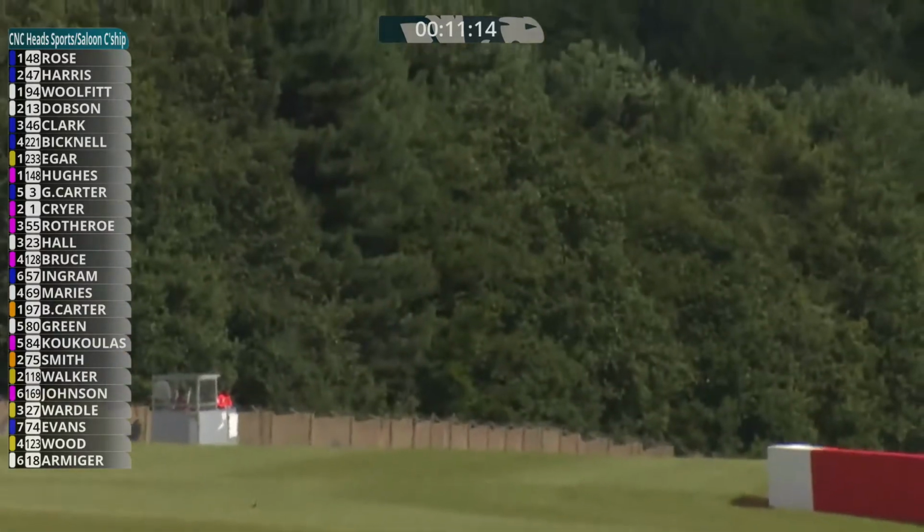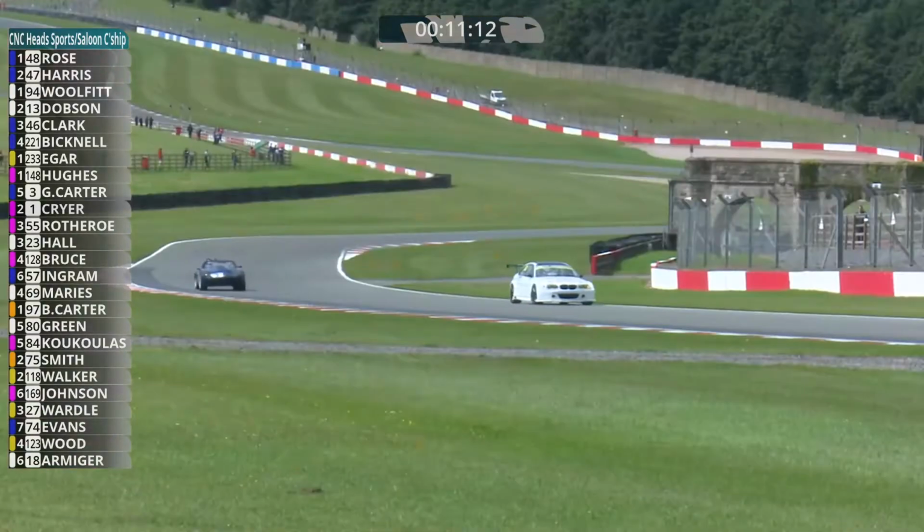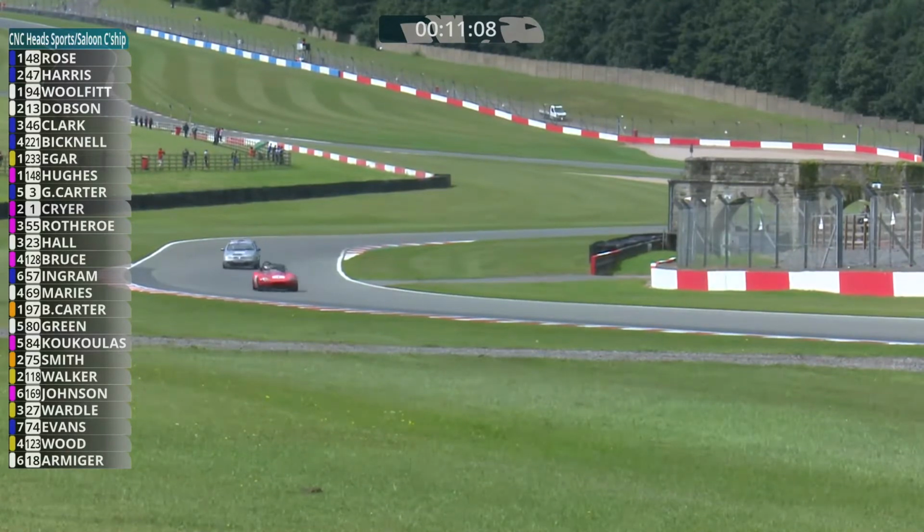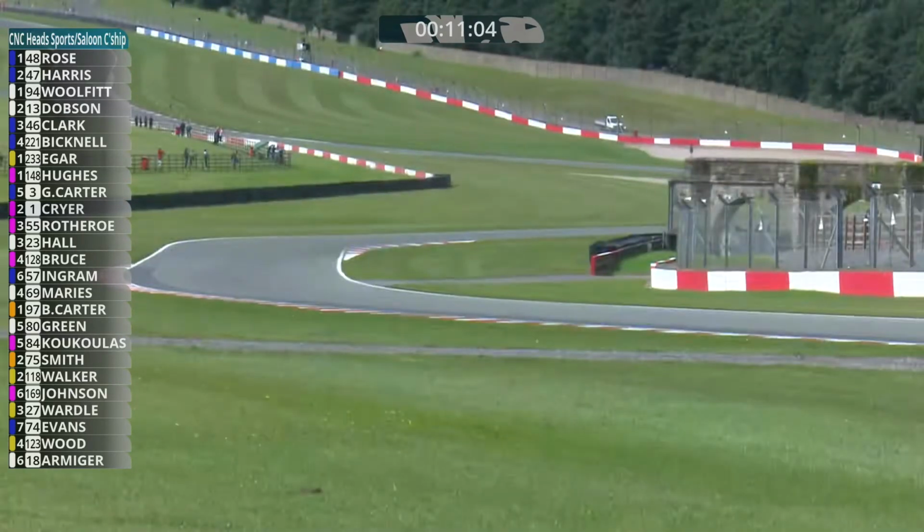Paul Rose pulling away, lapping about a second a lap quicker than Steve Harris. Oh, Jack Egar in trouble. The BMW is pulling over. So who's going to take the lead of Class D now? Because we've already lost Rick Wood.